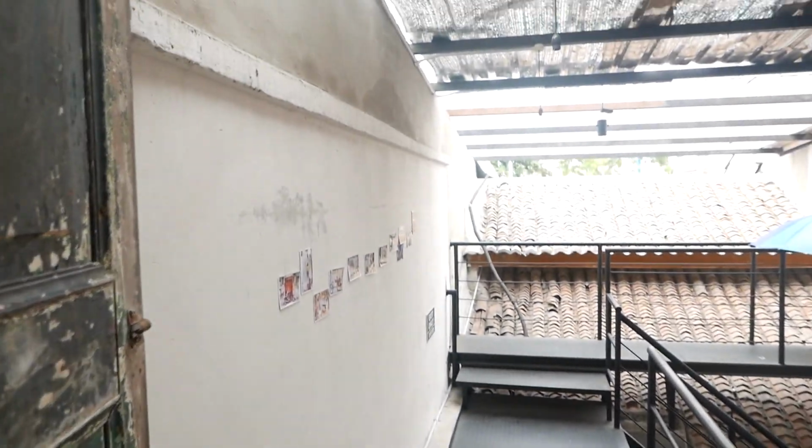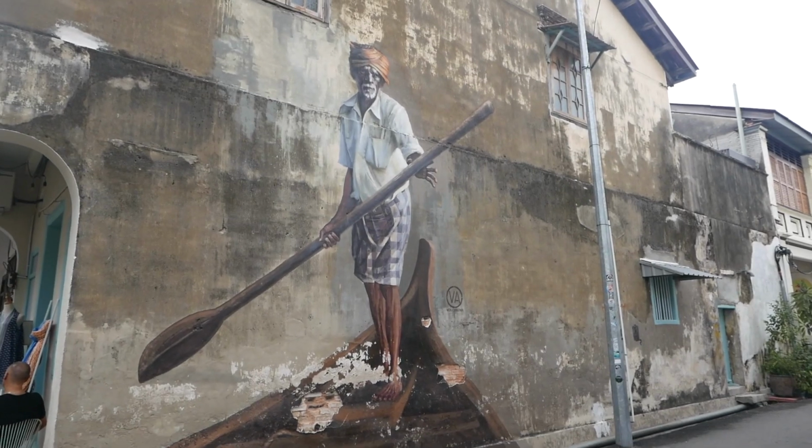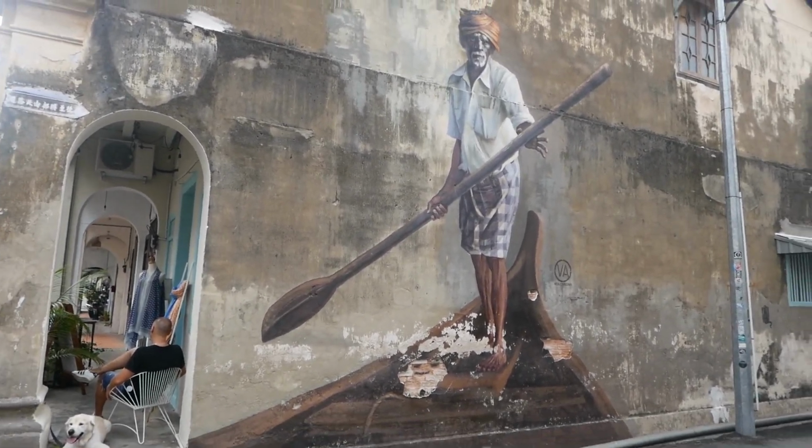That's it. Thanks for coming along with us at the Camera Museum of Penang. I hope you enjoyed it as much as we did. Catching another one that we missed, this old man in a boat right behind Love Lane.